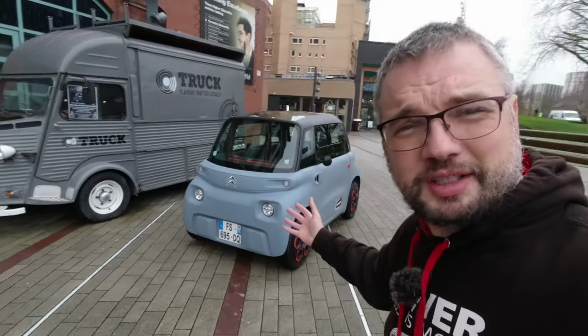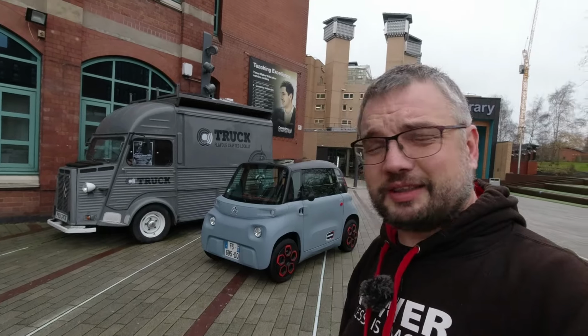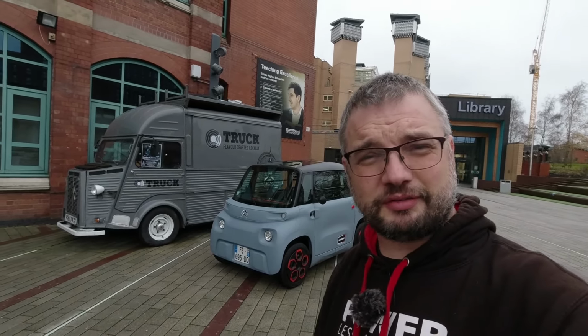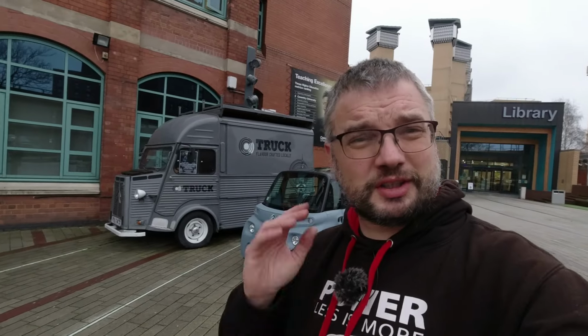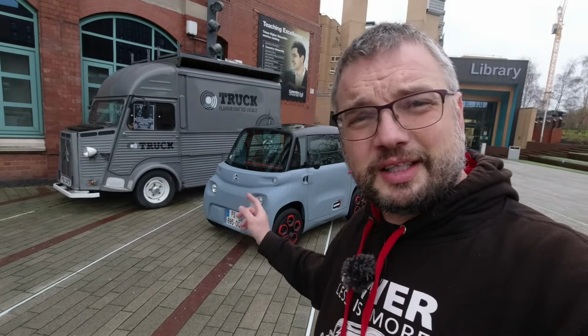Will the little Ami be one of the icons? I don't know, it's early days yet. I mean, let's not forget the 2CV was a very simple, very crude machine when it first came out in 1948, and it evolved in ways that made it an awful lot better. My 1980s 2CV is nothing like an early 1940s one, so I would like to see this car get better.